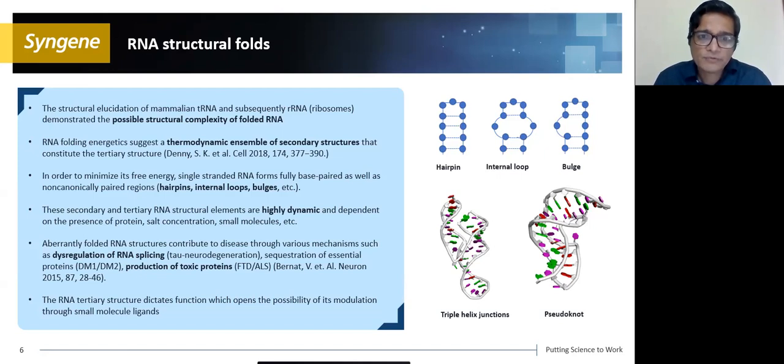These again can fold into higher order structures because of the highly dynamic nature of the RNA where it exists. And these can be impacted by interacting proteins, as well as salt concentration, as well as small molecules. Again, opening up numerous ways how one can target RNA or RNA folds with small molecules.